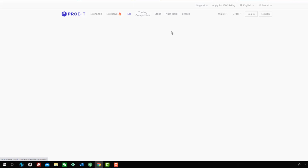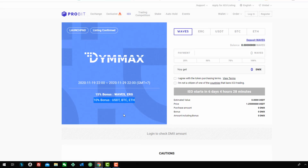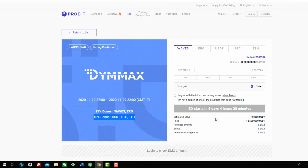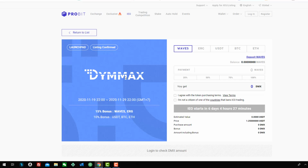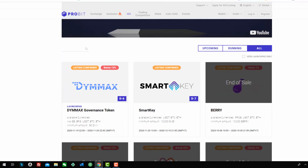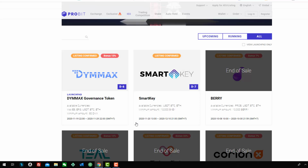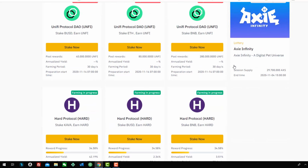For example, Probit, if you buy this IEO here, you get a 15% bonus if you buy with Waves, and a 10% bonus if you buy in USD, BTC, and Ethereum. So that IEO starts in 6 days. Some of them have allocations, a lottery. Some of them don't. Some of them require you to have so much of their token in your wallet. Some of them don't. So you have to read what each one requires for you to qualify to get in the IEO. So it's best to research this stuff and keep a diary on what's coming up, and you can make some really good gains with these IEOs.